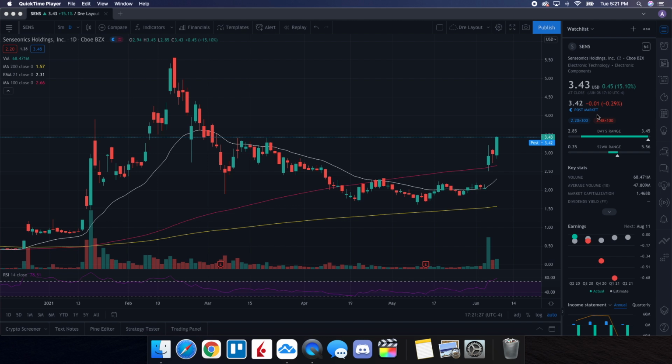So we're going to be doing a technical analysis for Senseonics. Let's see how it performed on the day. It ended up closing at $3.43, being up 15.10% on the day. On the low, it tested $2.85, and then on the high, testing $3.45. So when we take a look at this chart, just for your information, we're using the 1-year daily chart.